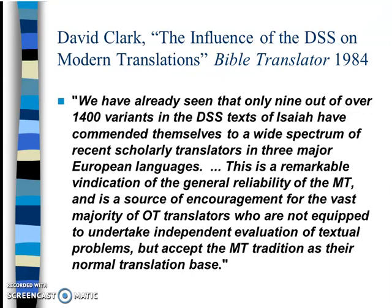Or as Clark puts it in his own words, we've already seen that only 9 out of over 1,400 variations in the Dead Sea Scroll text of Isaiah have commended themselves to a wide spectrum of recent scholarly translators in 3 major European languages. This is a remarkable vindication of the general reliability of the Masoretic text, and is a source of encouragement for the vast majority of Old Testament translators who are not equipped to undertake independent evaluation of textual problems, but accept the Masoretic tradition as their normal base.